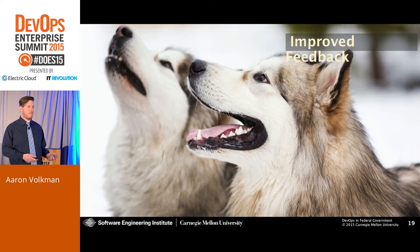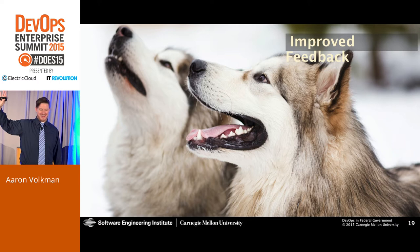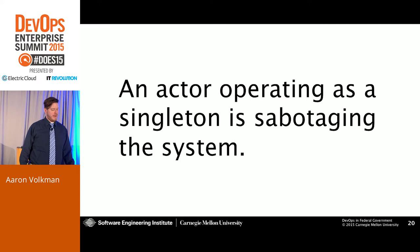What that tends to do, if anybody read The Phoenix Project, isn't that requisite for being here? If not, go out and read it or at least skim over it. It's very useful to show to your customers. But here's my quote to describe the Brent effect in The Phoenix Project: an actor operating as a singleton is sabotaging the system. So if you have some superhero, some genius who seems to save the day, they're maybe giving you short-term gains, but in the long term, they're sabotaging the machine and making it broken on a larger scale.